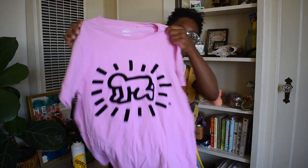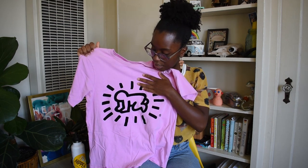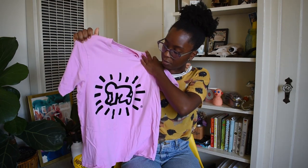Next up, we have some more color, again from one of my favorite thrift stores, the Salvation Army in Alhambra. We have this bubblegum pink graphic tee. It has Keith Haring's design on it. I believe this design is called Crybaby. Correct me if I'm wrong, artists of the world. But I fell in love with it. I love Keith Haring's designs, I just love the color.